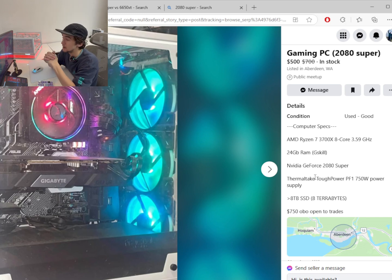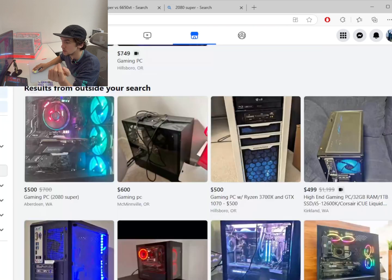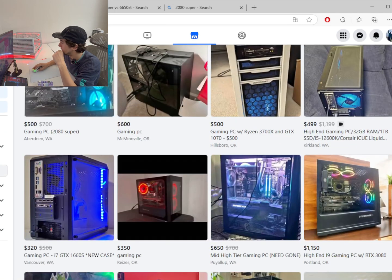I mean, over half that price is already just a used GPU. So I think that's a great ratio, great price point. This is a cop. I love it. This is a total cop in my book. Let's keep on going though.